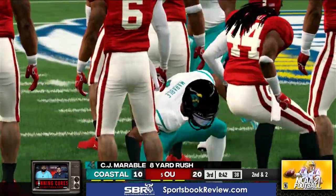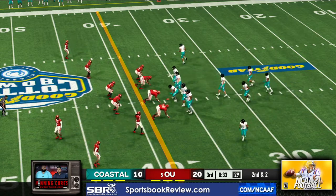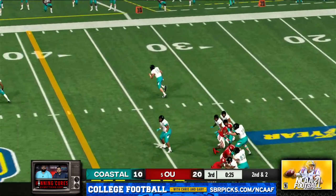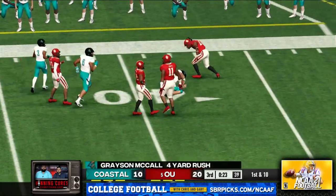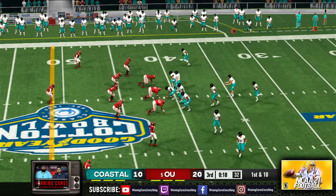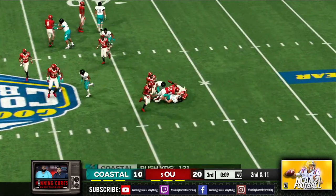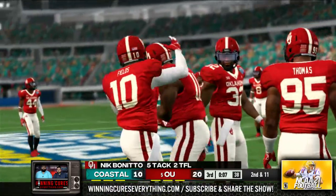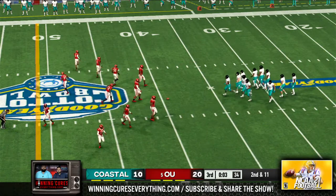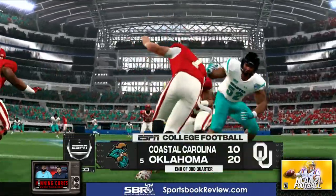They pick up 7 or 8 yards on the option. That makes it second and 2. So it's second down and about 2 yards to go. Play fake, looking to run. Dives, and he's down. And down he goes at the 39. Good job by the defense to overpower the offensive line and drop the back for a loss. From their own 39-yard line, second down. So at the end of three, the Sooners lead 20-10.